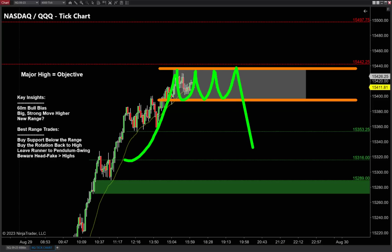Now, we break out lower. Again, that breakout will look very convincing. You'll go, oh, maybe this one. No, it's probably not.